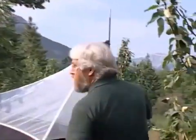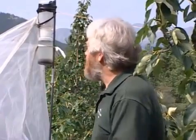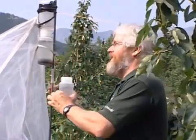Now, what I'm going to do is I'm actually going to change this bottle because it's been up here for a few days. We're going to take it back into the lab and we're going to examine it under the microscope to see what different types of insects we've got this time around.